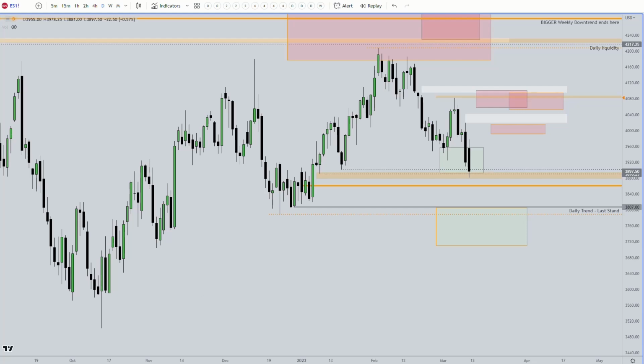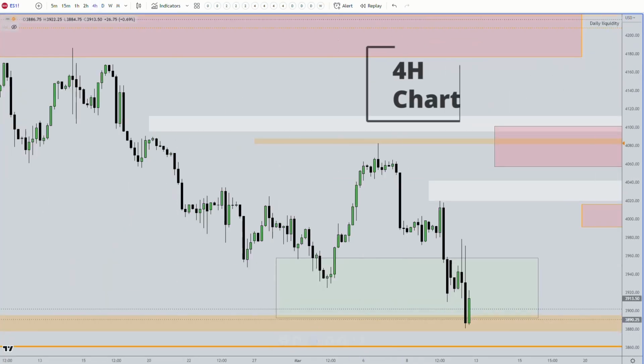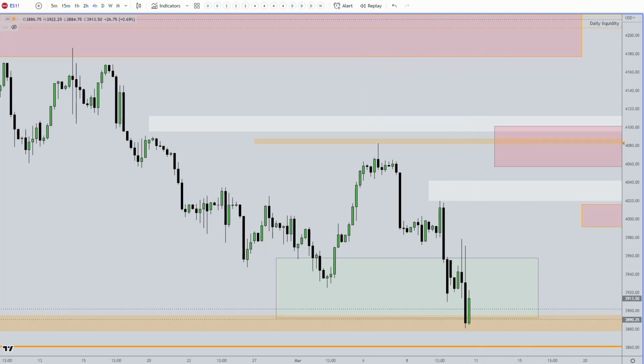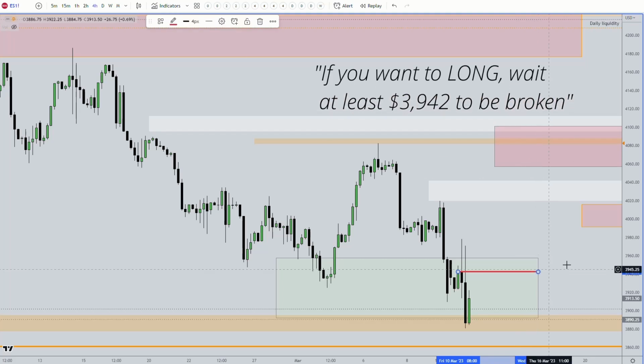So let's sum up our price action story here and define actionable setups for next week. For that, we go down to our execution time frame, at least the 4-hour. We are in an area of support here nonetheless until we at least break our last lower high at around 3,942 on the 4-hour chart.